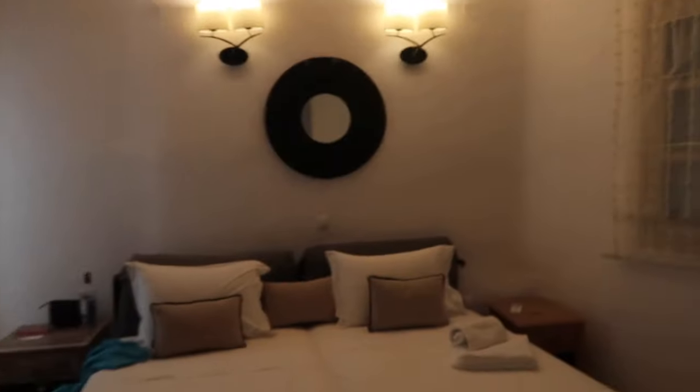Oh, we've got some hangers. We need to hang up anything. Another little room here. Gorgeous. I'm assuming this is a balcony. I'm not gonna go in it. And then we come downstairs. And this is our living room.